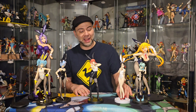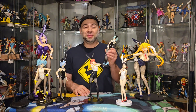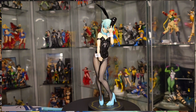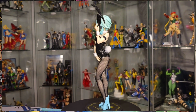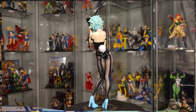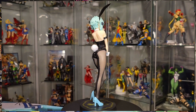And speaking of girls looking shy, I closed out the week with a Sword Art Saturday with this. She's one of my favorites in the Cute Bunny line. My girl does not get enough love in the Sword Art series, Sinon. And this Cute Bunny is absolutely gorgeous. I love her. And it screams the character.